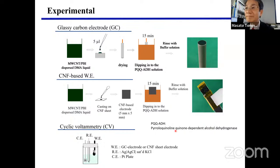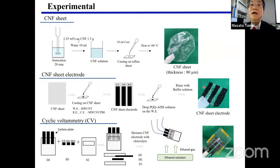In this case, we prepare a multi-walled carbon nanotube dispersed solution, and we cast this solution onto the CNF sheet and dry it, and then this electrode is immersed in the enzyme solution, and then we obtain an electrode like this. How to make a CNF sheet? We prepare the dispersed CNF by using sonication, cast this dispersed CNF solution onto a Teflon sheet, heat and dry it, and we obtain a sheet like this.